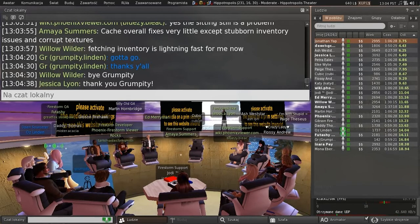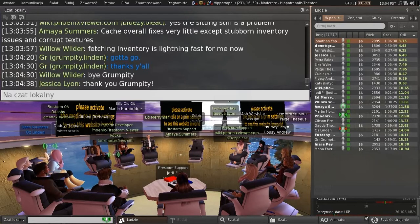No, don't delete app data roaming. Just app data local. Right. Or whatever it is. Yeah. So yeah, I will try to respond to that email sometime soon.